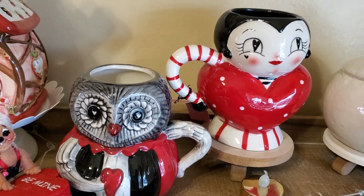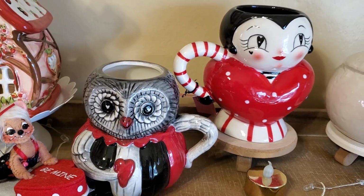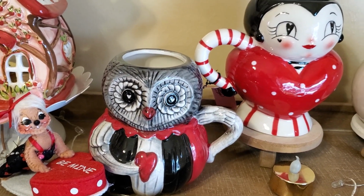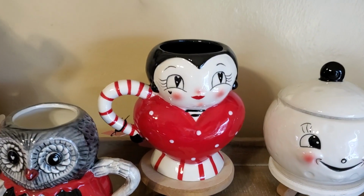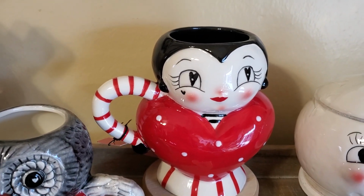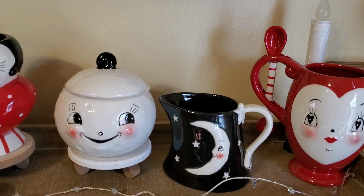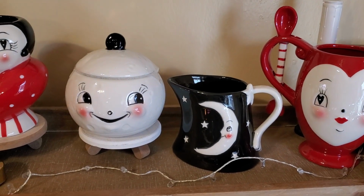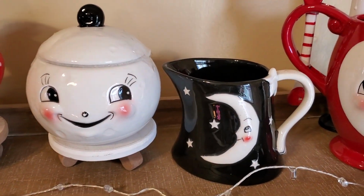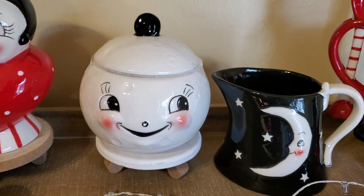Y'all may not remember, but last year this owl was one we could not ever find, and neither could my friends. So this year a friend found me this adorable owl, this precious little girl. Look at her eyelashes. And one of my favorite things, y'all know how I love Luna and never could get very much of it, but a friend that's out of town found this set. It's the creamer and the sugar bowl.